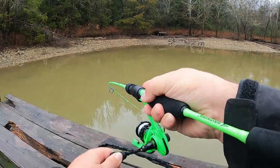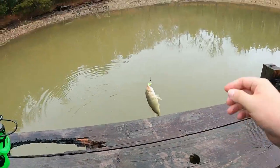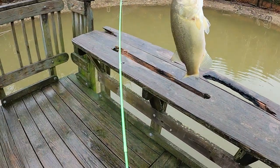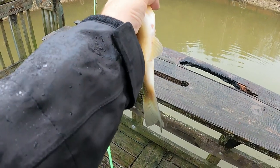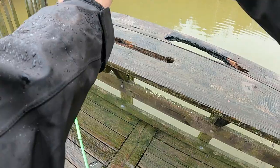Oh, there we go. What do we get? Oh, wow. See if I can get him up. Look at that. Just going slow at it. Oh, my goodness. This is not what I expected to catch today. All right, let me get him unhooked and we'll show him off.